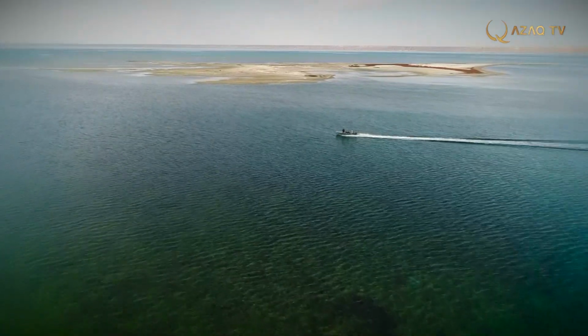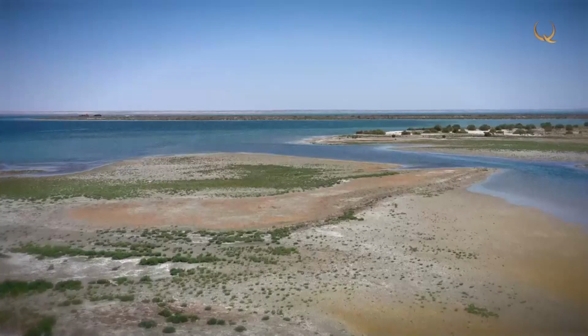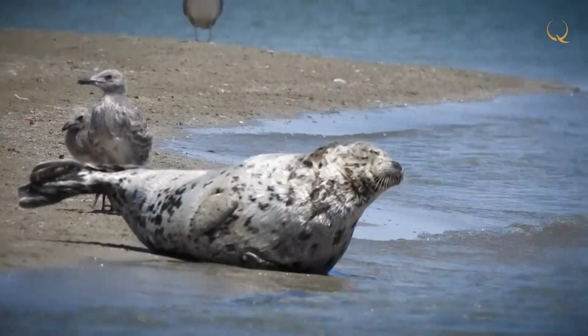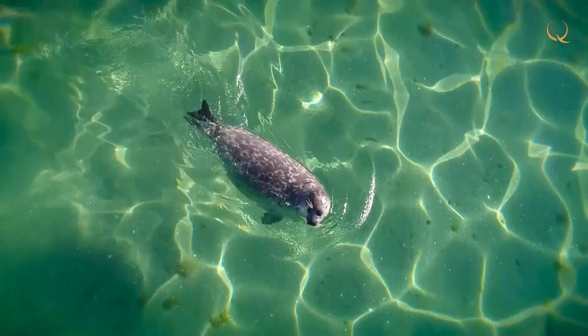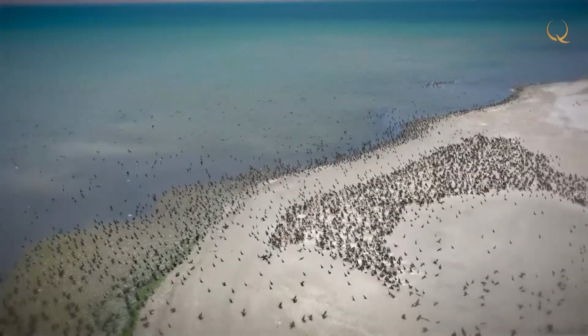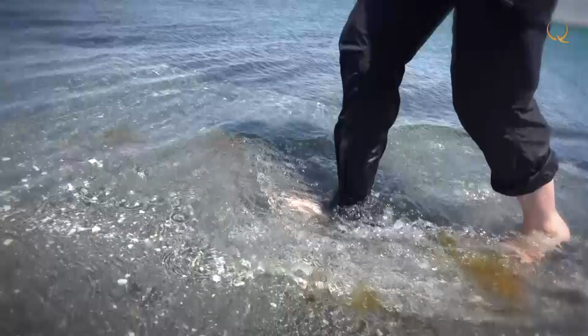We are in the shallow Kenderlee Bay. A few kilometers from the coast, there is a sandbar of the same name where seals often gather to rest. This local level nature reserve, Adam Tas, is under the protection of the Kızılsay Regional Nature Park. Its tasks include not only protecting seals and animals from poachers, but also monitoring and preventing coastal pollution, primarily hazardous discharge from ships.